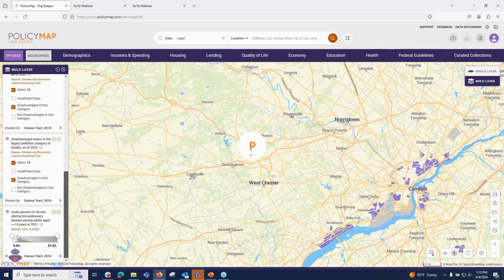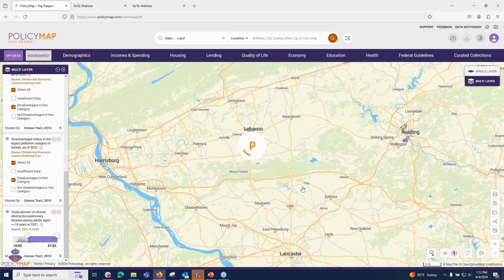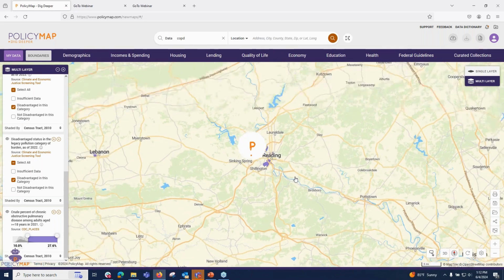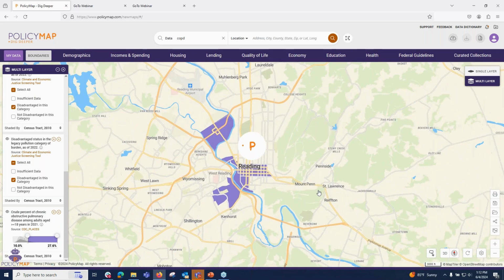And so I'm going to suggest that we just want to look at census tracts where COPD rates are 10% or higher. So now you see we have gone from a sea of disadvantaged tracts to a handful that all are facing these same problems. So you have some in Philadelphia. Unfortunately, the entire waterfront of Chester is still all purple. Much of the state is not facing this combination of things, but you can see here in Reading that Reading really is faced with this combination.